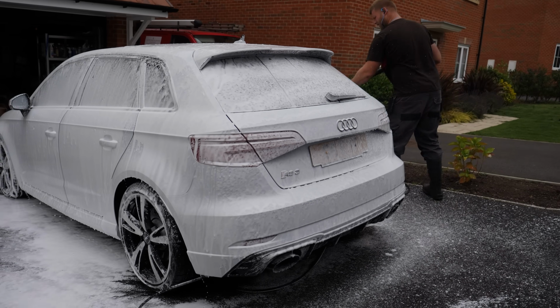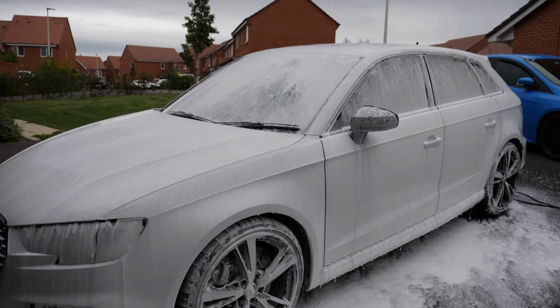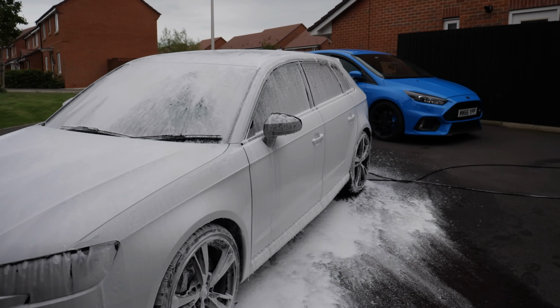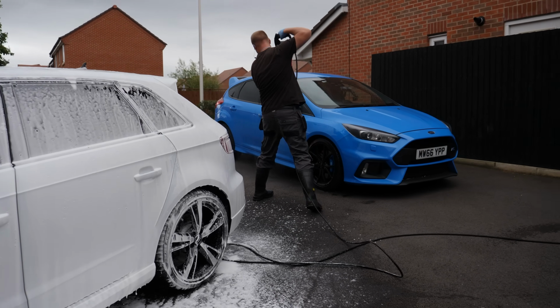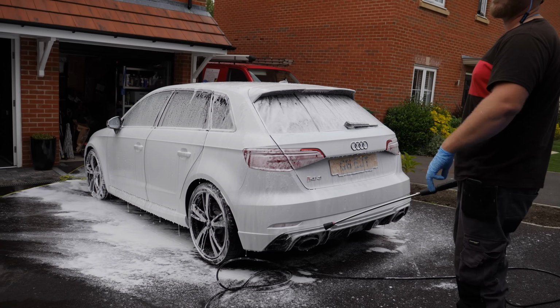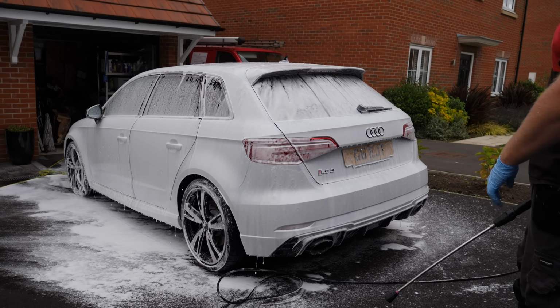Looks good all in white. Again, all the bits that are dropping off now are just clinging to anything left in the car, and it'll just drag it down when I start pressure washing it. It stains if you leave it on. Let it dull for the minute. If it was a clear sky now, you wouldn't let it dull as much, because again, it's drying on the car and creating problems.